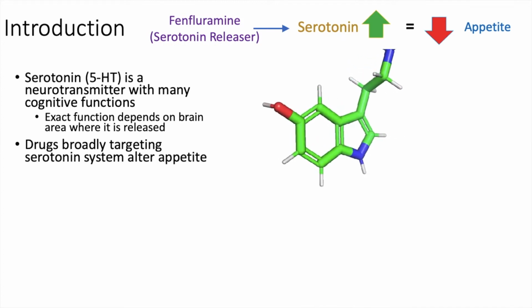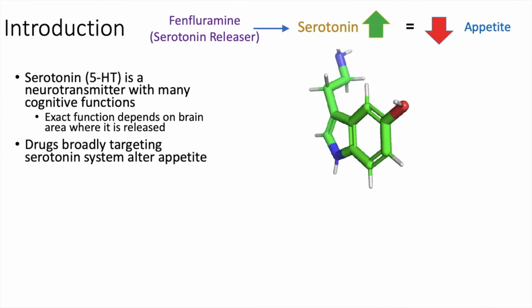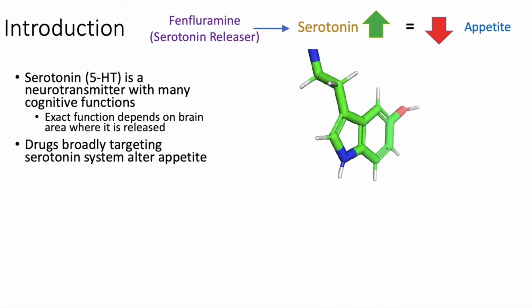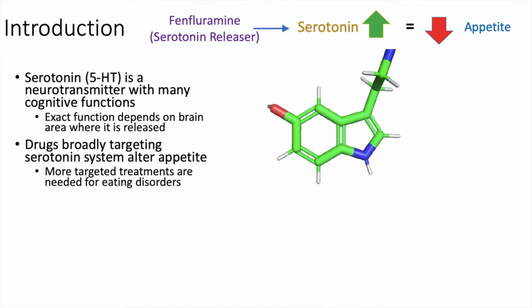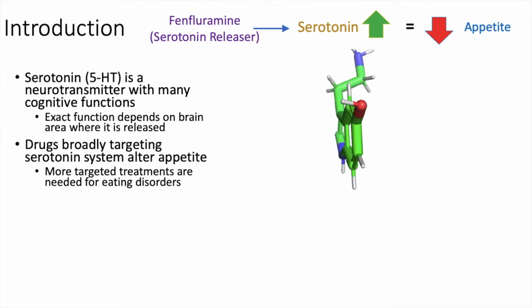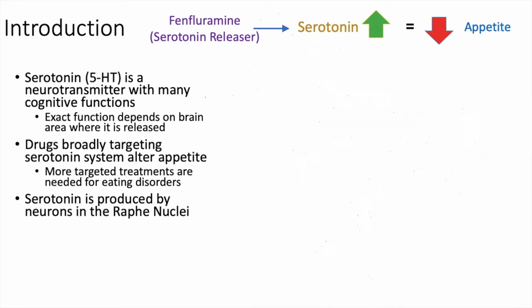However, given the diverse functions of the serotonin system, this led to many side effects. In the case of fenfluramine, activation of serotonin receptors in the heart led to heart valve disease. Because of this, scientists are trying to identify specific brain areas and specific receptors that serotonin acts on to decrease appetite. In this way, more specific drugs can be developed that reduce appetite while avoiding unwanted side effects.